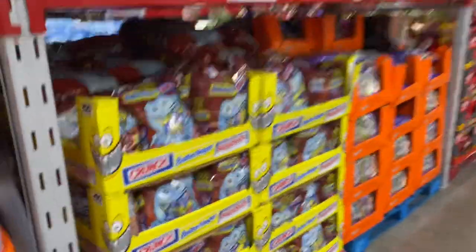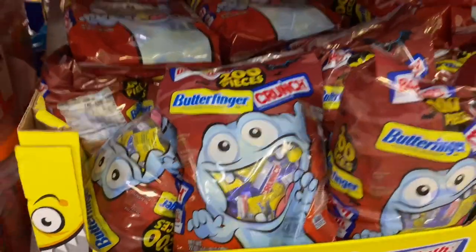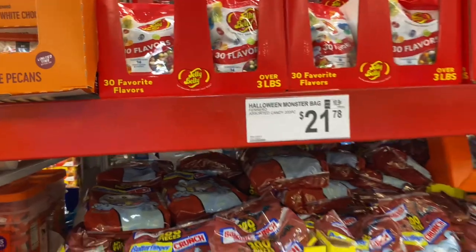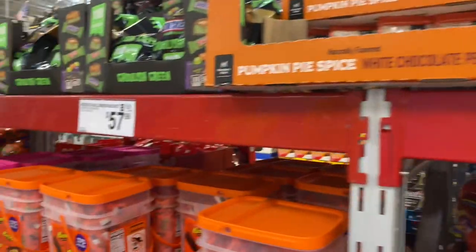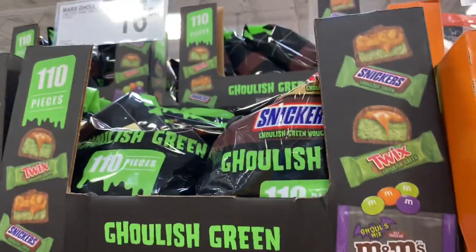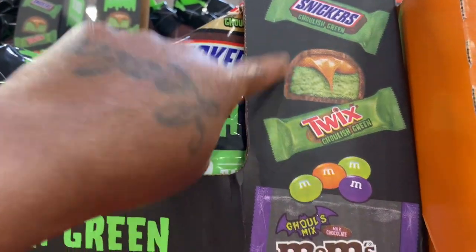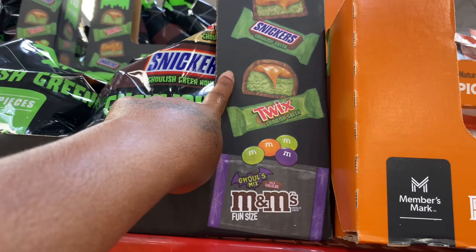Look at all this candy over here, y'all. That's ridiculous. All these jelly beans. Oh, wow. Look at this, y'all. Ghoulish green. Okay, so the Snickers, you know, the little nougat section is green instead of white.